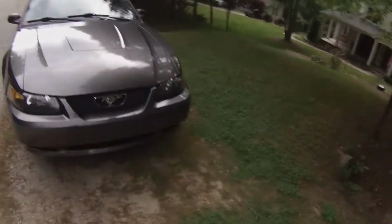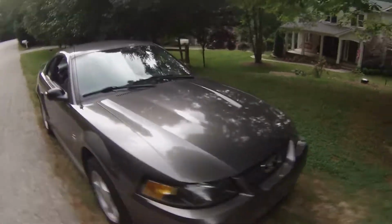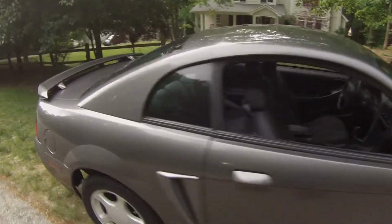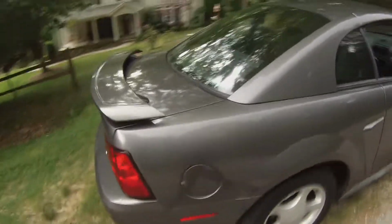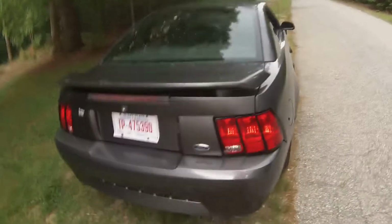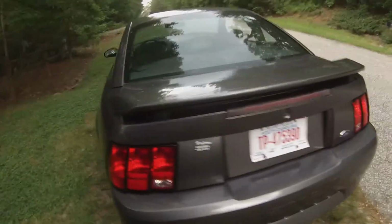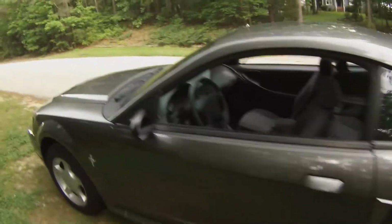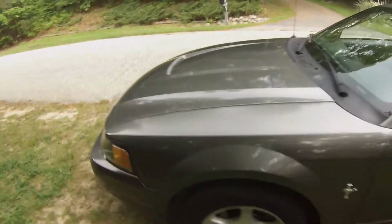Hey guys, so I wanted to show you this. It's my older brother's Mustang right here. It's a 2003 3.8 V6. It's a manual transmission, and we got it from South Carolina. It was $3,800, so it was a good deal.